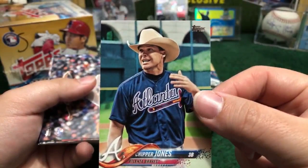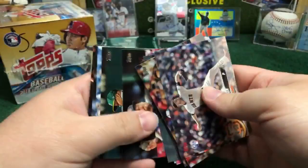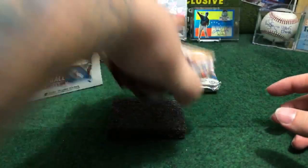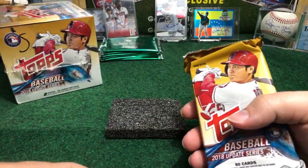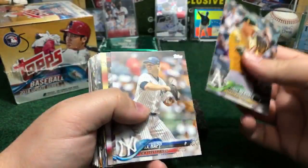3-turn-03. Congrats, buddy. Nice, nice. Short print of Chipper Jones. Beautiful card. All right, so last pack in this nice box. Here we go. We got two memorabilia, one out already. El Ranchero Chipper, yeah.